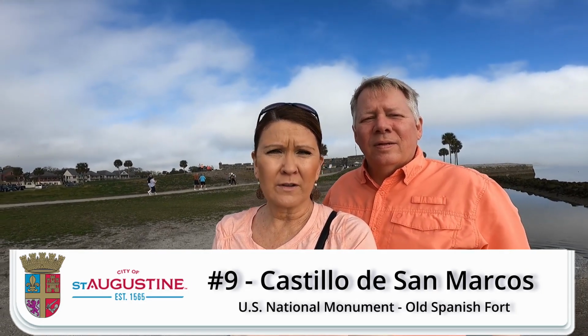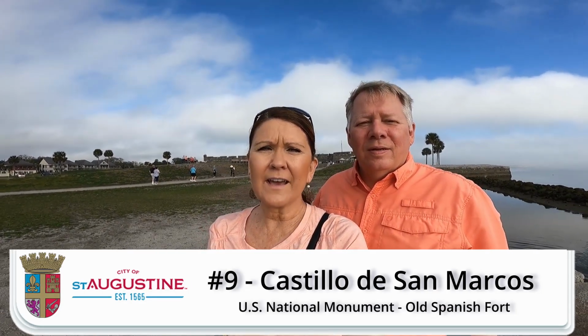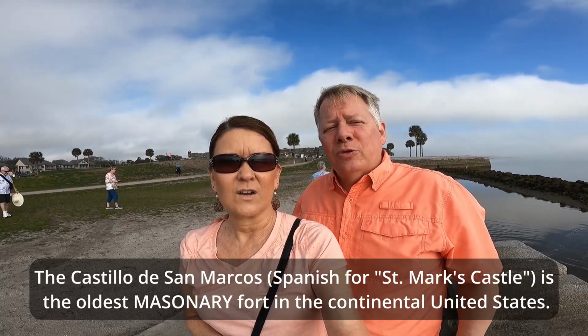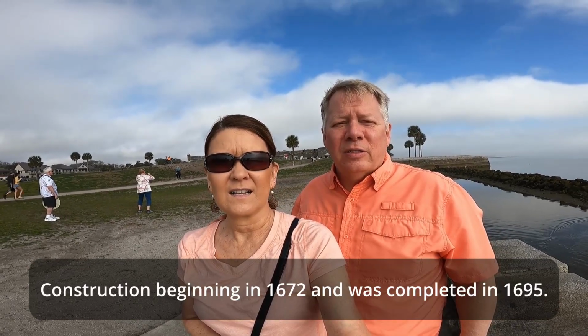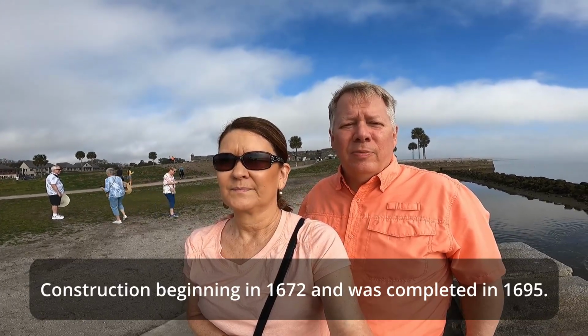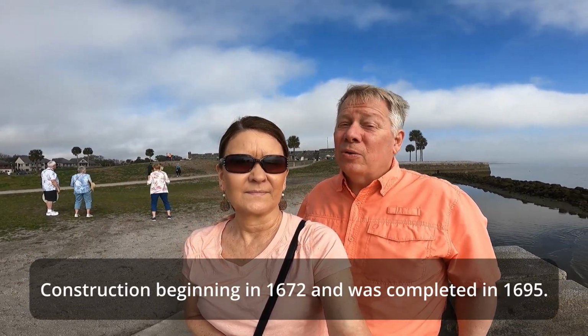Castillo de San Marcos, which hopefully I said right, is definitely a must-see when you come to St. Augustine. It's the oldest stone fort in the United States. It was built in the 1600s. It was started in about 1673 and completed by 1695. So over 325 years.